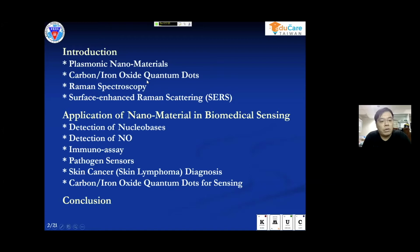And after that, I will tell you what kind of application of the as prepared nanomaterial in biomedical sensing, because as you know, in the past few years, the biomedical application or the jobs about biomedical are very popular, and there are also many openings about the biomedical related jobs. So I will tell you what my lab is working on in the related area, and last it will be the conclusion.